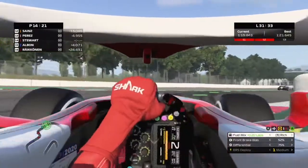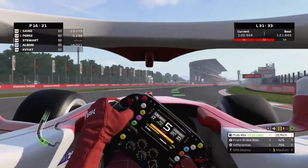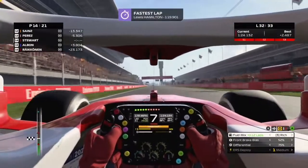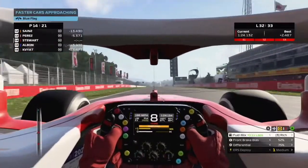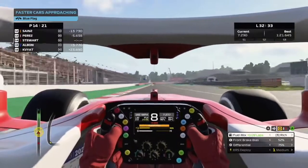So Hamilton's going to win yet another race. I wasn't close enough to get DRS on him. But hopefully he's going to catch Perez. Perez is going to have to... Damn.